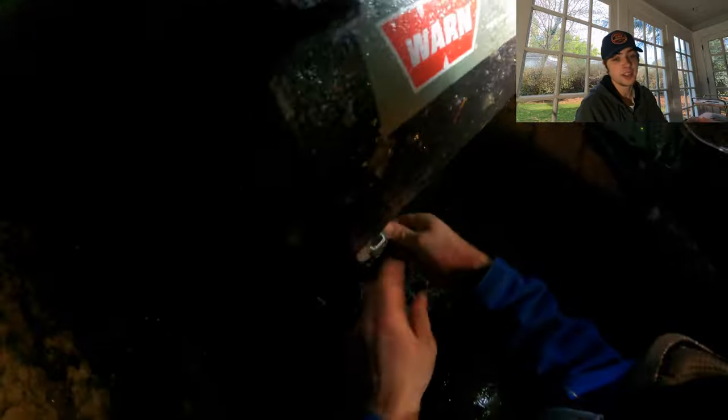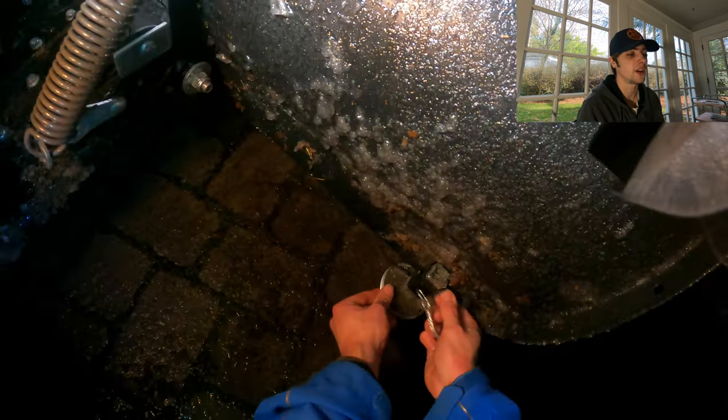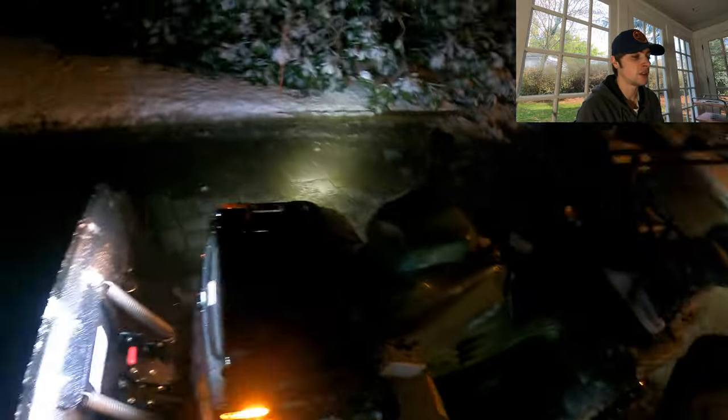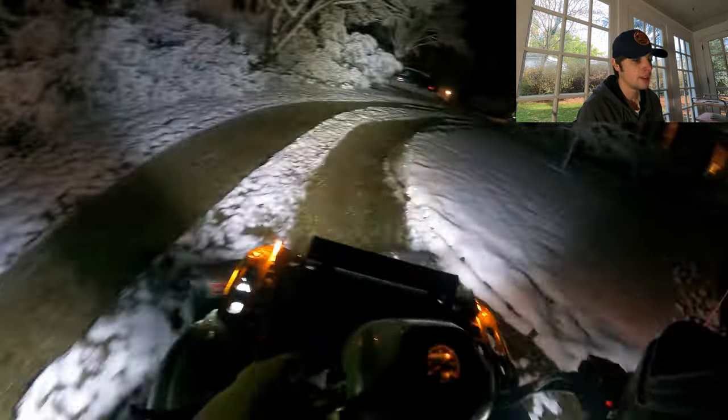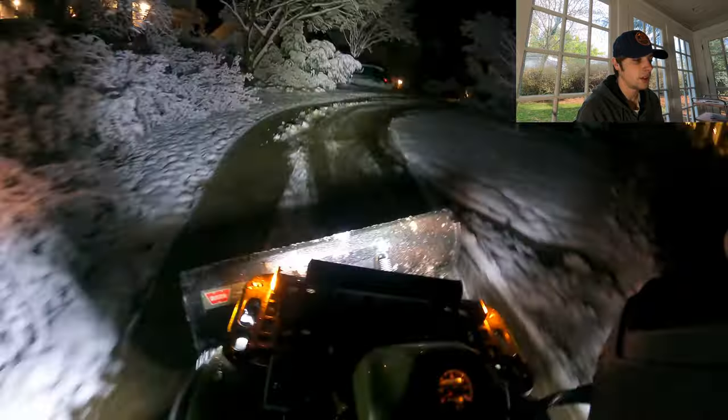All right, so here you can see I'm resetting those shoes, and that's because I'm about to do a gravel section of the driveway. This is so I can float the plow over the gravel and not get a bunch of gravel being pushed where I'm pushing the snow. But again, the gravel isn't hard. It's not a frozen driveway.